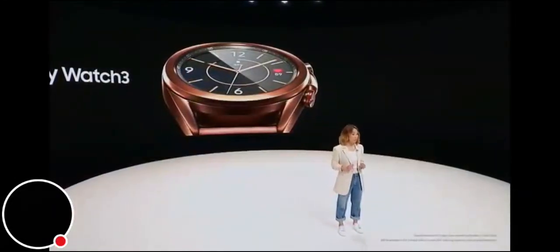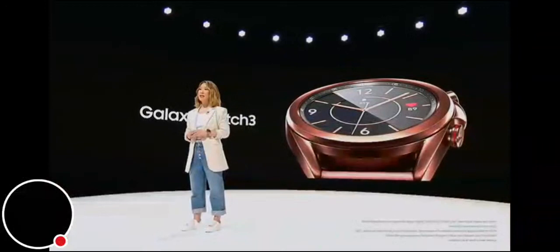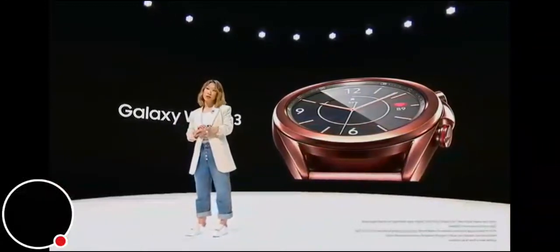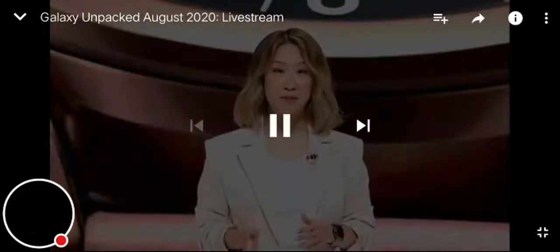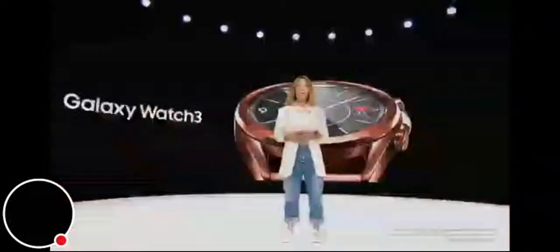In Korea, blood pressure is already available today, and ECG will be coming real soon for both the Watch 3 and Watch Active 2. We're working to expand both features to more countries and devices. The Galaxy Watch 3 will also let you check your blood oxygen level. So you go to blood oxygen, hit measure. Health management options that give you just more control over your well-being.